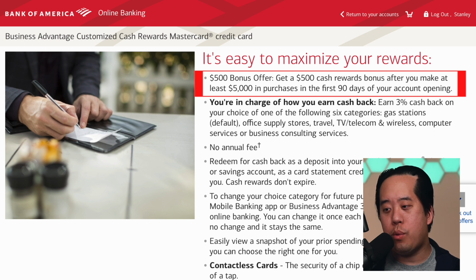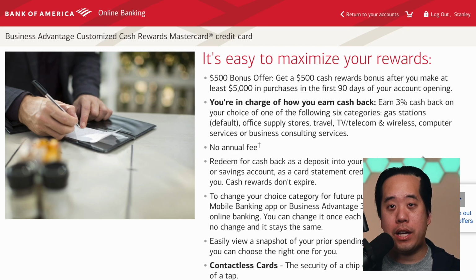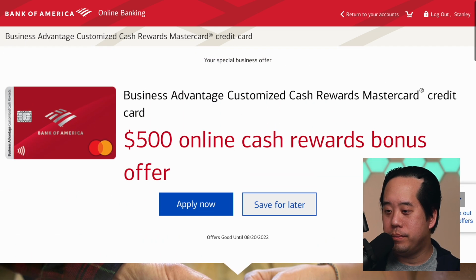Another point on the screen I do want to point out is this section, which is good to know, especially if you're a cashback fan. You can redeem for cashback as a deposit into your Bank of America checking or savings account, as a card statement credit, or as a check mailed to you. Cash rewards don't expire. So it's always nice to have the option to get straight cash back into your checking account. I personally don't have a problem with statement credit because that's still cash back in my eyes if you're using your card regularly. But some people do feel strongly about having direct cash back into an account, so that's good to know. Okay, so let's scroll back up top here and click Apply Now.